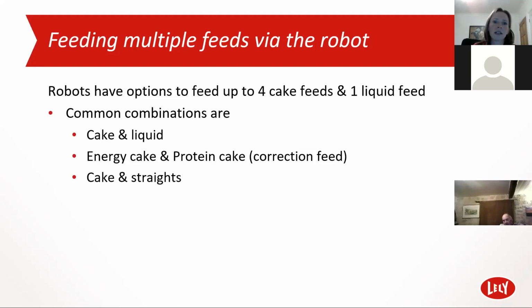The other option people look at is, I'm actually going to split my cakes. I'm going to get an energy cake and a protein cake, or correction feed. And if we're talking feeding for profits, this is one thing to look at as well. Because you could say, actually, all my cows need a bit of this cake, so the whole herd gets about 3 kilos or 2 kilos, whatever they're doing. And I'm only topping up the high yielding cows or the fresh cows with the energy cake, which is maybe the more expensive cake. So that is an option to look at.